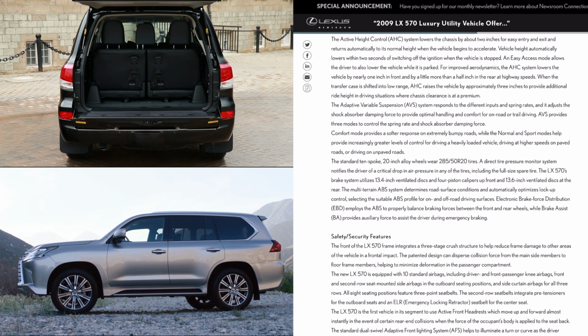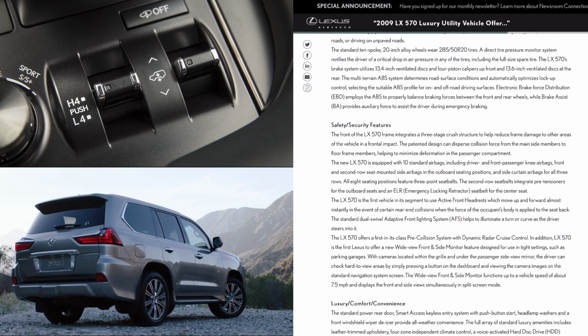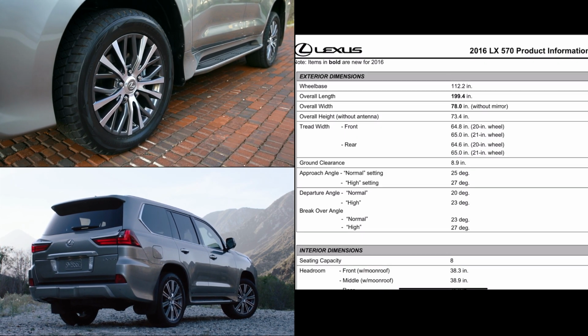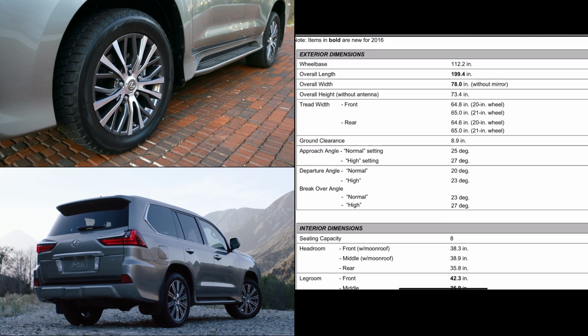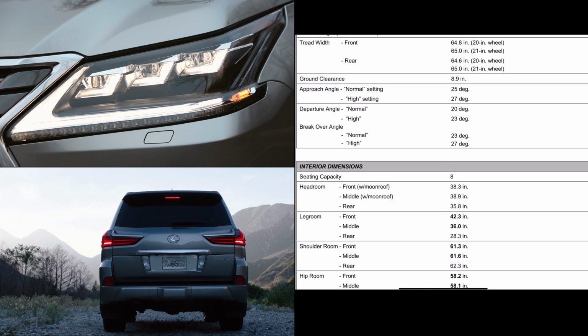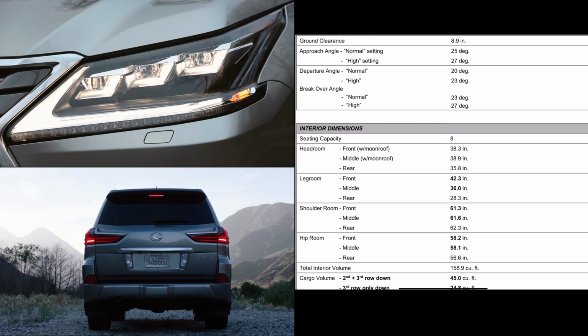Now, the fourth fact comes with the wheels. The base LX 570s came with a 20-inch wheel that came with 285 wide tires. However, if you option your LX 570 with 21-inch wheels, you actually got 275 wide tires. So slightly skinnier tires with the larger rim.